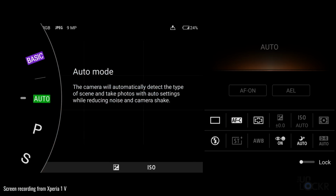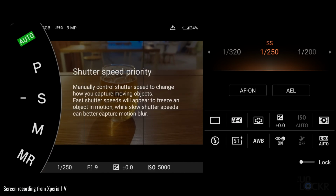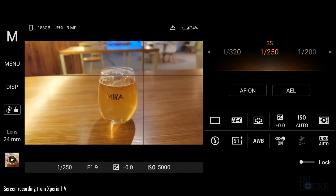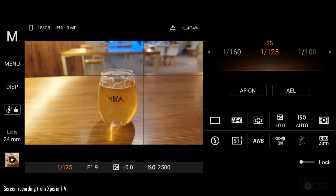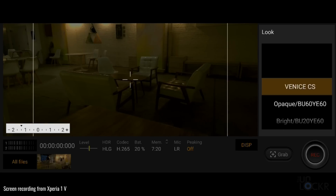Now even with this, you can still switch over to the more advanced shooting modes for photos in the Photo Pro app, and you have more manual controls and features than any other phone I've ever used if you want, as well as do the same in the Video Pro app for video.